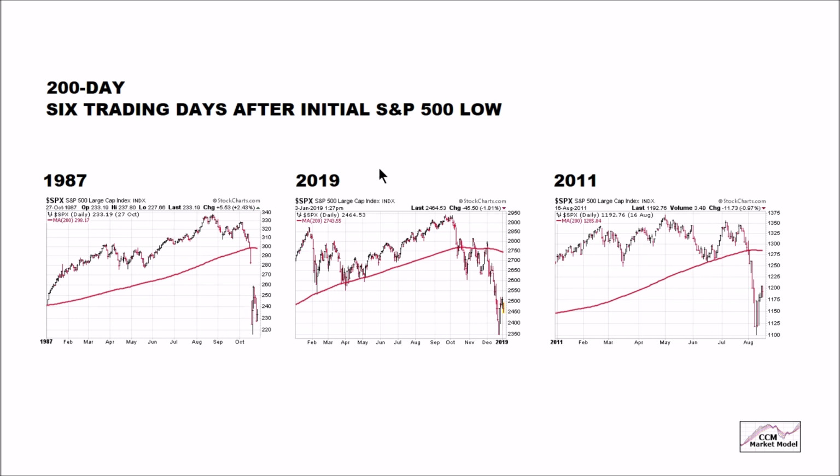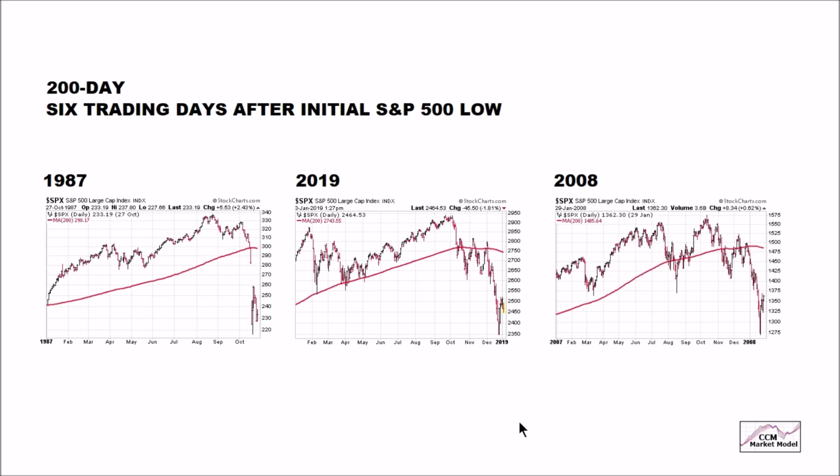1987 is a bullish resolution. 2011, good things happened. Therefore, let's make sure we're giving the bearish case equal time. Let's replace 2011 with 2008. Probably fair to say 2008 looks more like the rollover and weaker look in 2019.